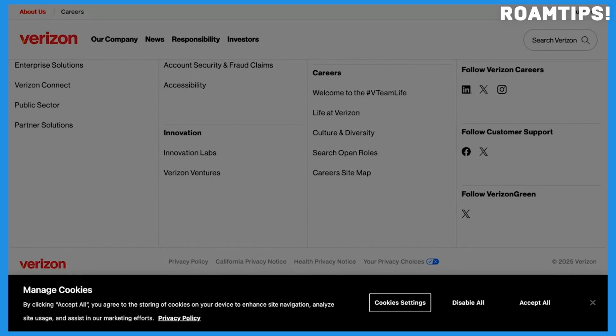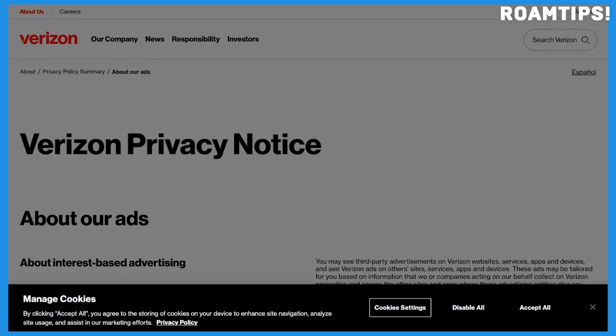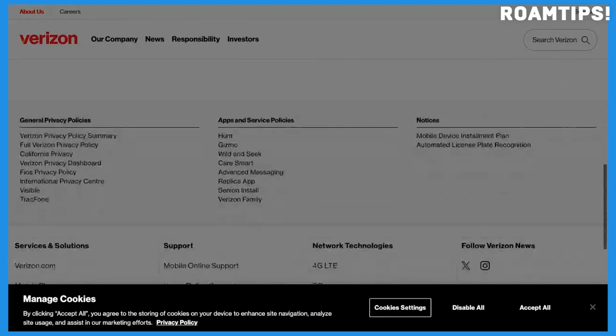Beyond individual and family plans, Verizon also caters to business customers with dedicated solutions for communication, connectivity, and security. This includes enterprise-grade internet access, cloud solutions, and IoT, Internet of Things, services designed to optimize operations and enhance productivity. Overall, Verizon's online presence serves as a comprehensive resource for exploring their extensive portfolio of services.